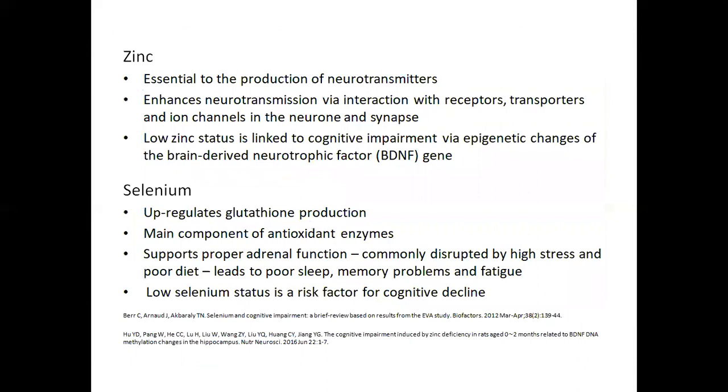Other nutrients also to consider are things like zinc. Again, this is involved in pain processing. Selenium is great for upregulating glutathione production, and is the main component of many of the antioxidant enzymes. So it also supports adrenal function as well.